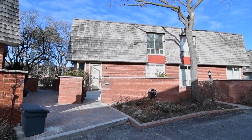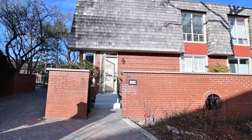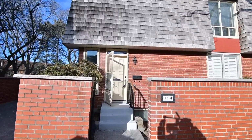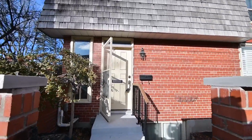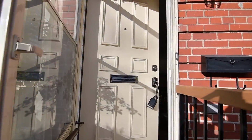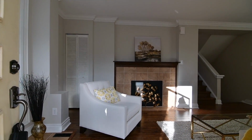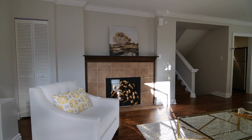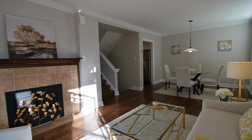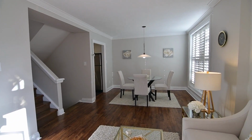Nestled in the North York community of Saint Andrew-Windfields, welcome to 71 Upper Canada Drive, a well-maintained condominium townhouse complex close to many neighbourhood amenities. An in-unit townhome with a brick exterior and a brick wall privately enclosing its front patio, Unit 4 is a recently updated 2+1 bedroom home with a bright open-theme main level, a finished lower level, and comfortable upper-level personal spaces.